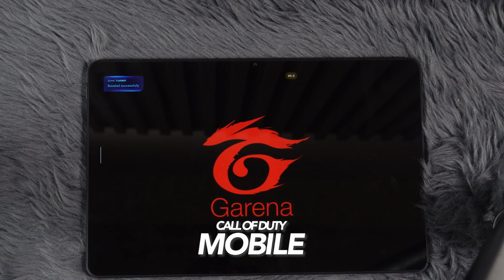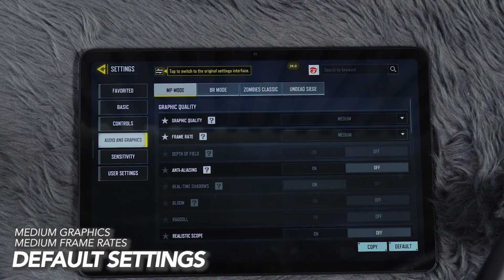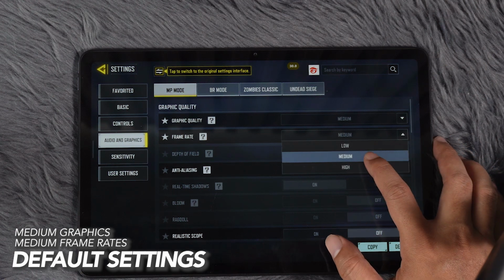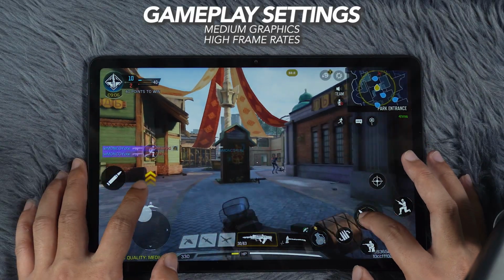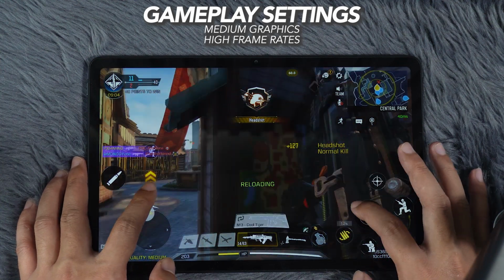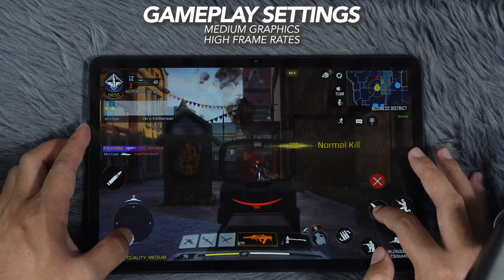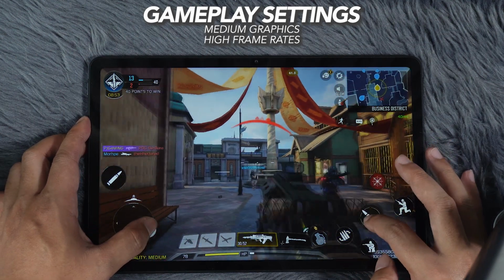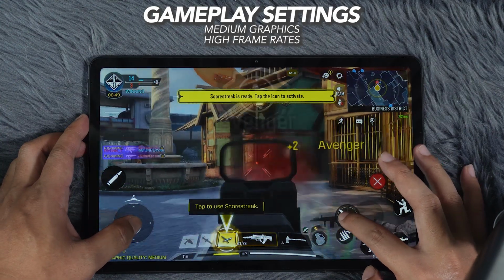Next up is Call of Duty Mobile. Its default settings are set to medium graphics with medium frame rate. Its frame rate can only go up to high, so we will set it to high frame rate with medium graphics. As for its gameplay, we did encounter some FPS drops during gunfights, but most are bearable. There are no stutters or freeze frames and loading screens are quick, which is great. I did have a hard time in gunfights though, since I'm not a huge fan of large screens.